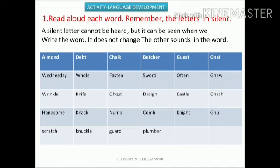Next row, chalk. In this word, L is not sounding. So, the L is a silent letter in this word. Next, passion. In this word, T is not sounding. So, the T is a silent letter.